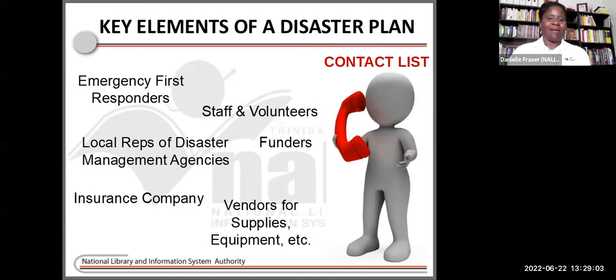So just to list some examples, each region, each country, each locale will have its own disaster management agency, and it's important that you include contact information for the local representatives. You want to have contact information as well for staff and volunteers, the vendors who are supplying you with materials, equipment, and other services as well. You ought to include the information for the funders, the persons who will be responsible for releasing funds or accessing accounts or accessing monies in order for you to carry out this disaster recovery.